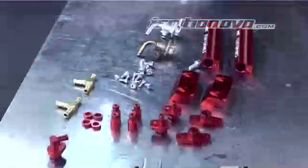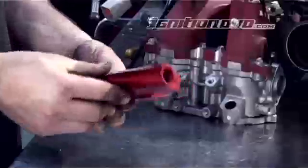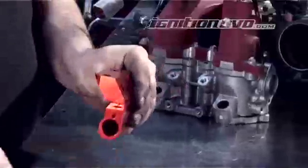The fuel rail is a CNC billet machined component made out of, obviously, aluminium. The main design feature of it you can see is it's got a high capacity, so for immediate load situations, when you might be slamming the foot to the floor and wanting demand on the fuel injectors, you've got a reserve of fuel pressure there.